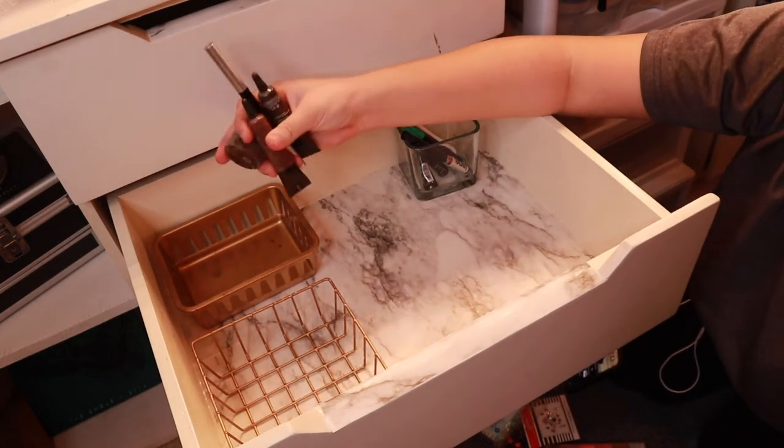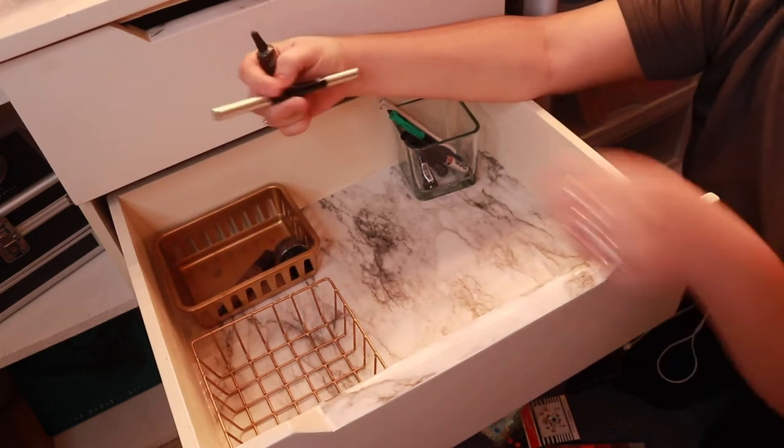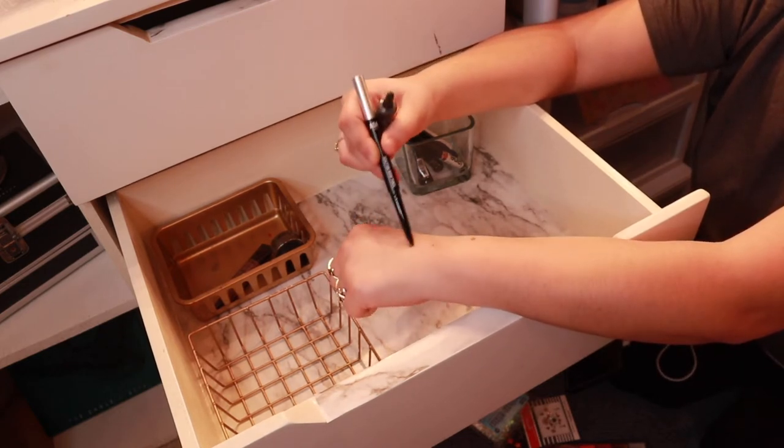These are just some random brow products. It's NYX, e.l.f. This is the AOA brow sculpting thingy. It's kind of like the Anastasia one, and this one was $1 from Shop Miss A, and it's actually really good.